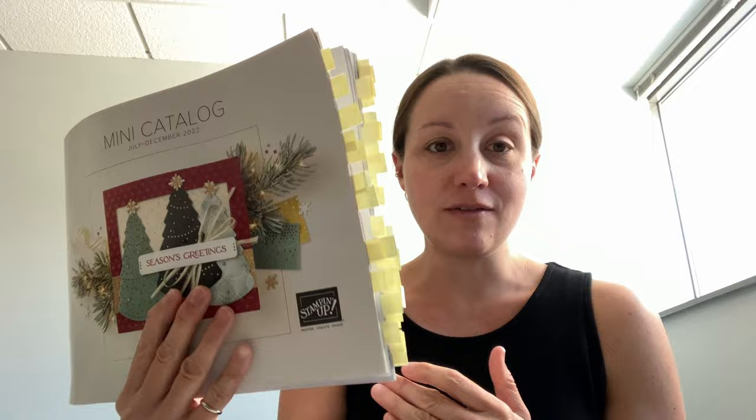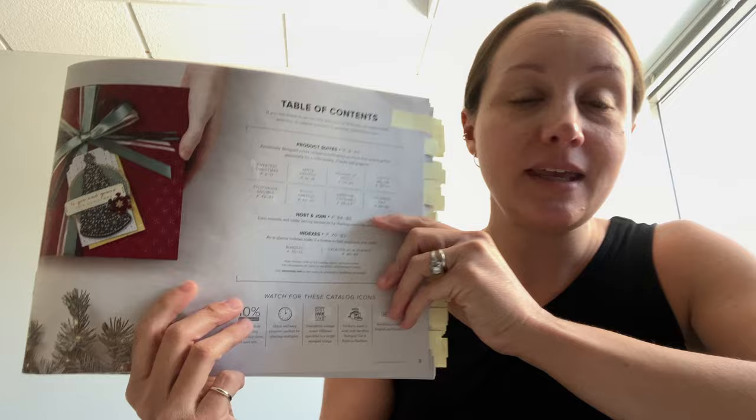But let's get right into the mini catalogs. We have even more. Look at this. I think I have more tabs than I've ever had before. And we're only like 18 minutes in, so we've got a lot to get through. So I'm still going to try to do this in an hour, because that's what y'all planned for with my invite. Okay. Deep breath.